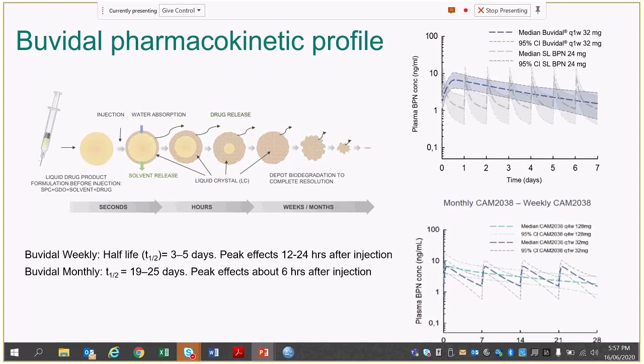With both the Buvidal weekly and the monthly products, with each injection you get slightly higher plasma levels. So it really takes around 3 to 5 injections before patients truly stabilize on a particular dose. That's just the kinetics of accumulation with long-acting drugs. So that's the pharmacology of Buvidal.